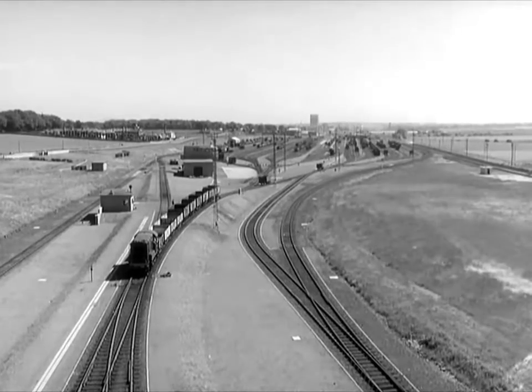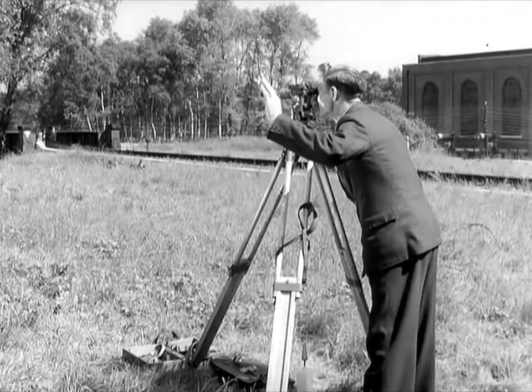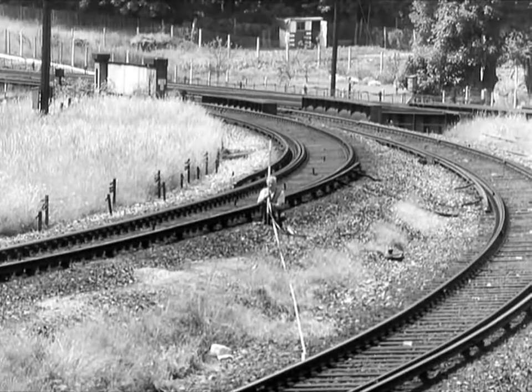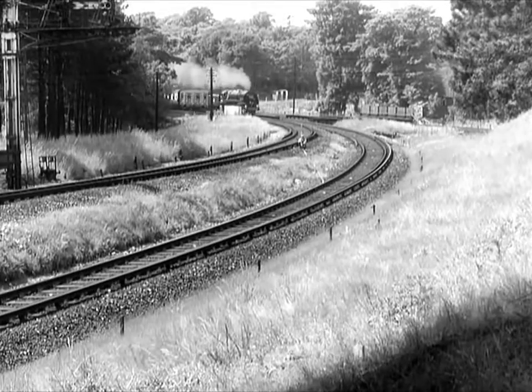A lot of our work is moving earth, but there's another side to every job that starts long before the machines. This sharp bend slows down the Golden Arrow as it passes through Chislehurst.